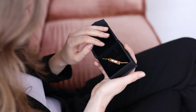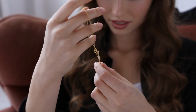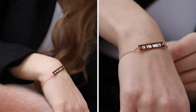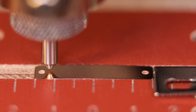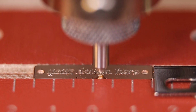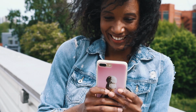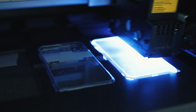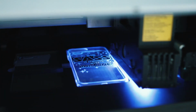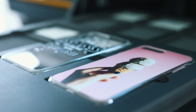Jewelry. No matter what your customer's personal style is, they can express it through custom engraved jewelry. Bracelets, necklaces, and earrings are all products that you can customize and sell using Printful. Phone cases. Again, the name of the game is customization and self-expression. Add your custom designs to a number of different phone cases and let your customers choose their favorite style.